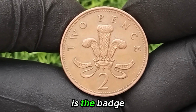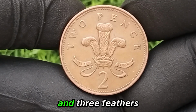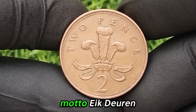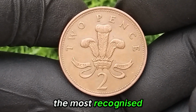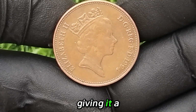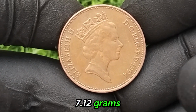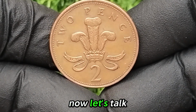On the reverse is the badge of the Prince of Wales, a coronet composed of a cross and 3 feathers. Beneath the badge is a ribbon inscribed with the motto Ich dien, meaning I serve in German. It's one of the most recognized reverse designs on British coinage. This 2p coin is made from copper-plated steel, giving it a reddish-brown hue, and weighs approximately 7.12 grams, with a diameter of 25.9 millimeters. Now, let's talk numbers.